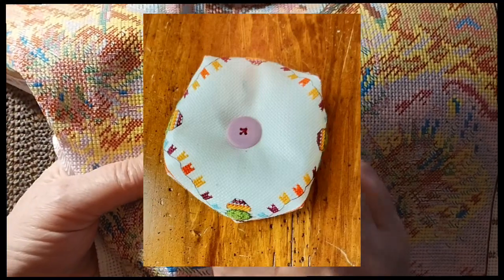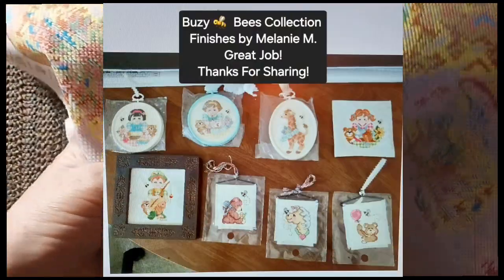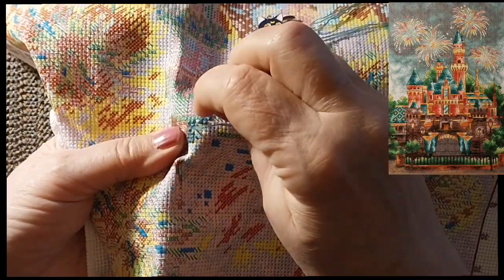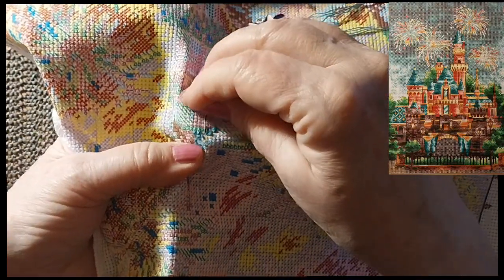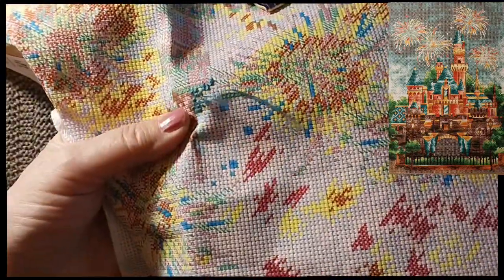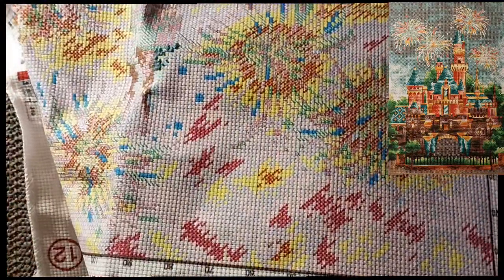Yep, that's an X2. I'm talking. I'm not stitching. This is kind of a medium teal color. I couldn't decide where I wanted to actually start this, and the more I looked, I thought I'd start with these.